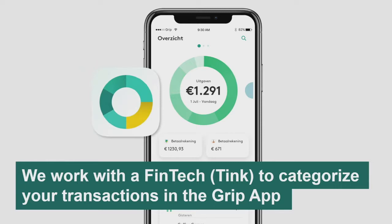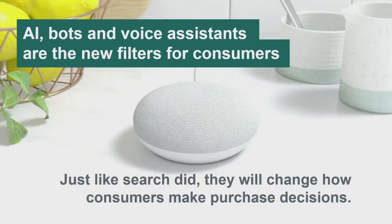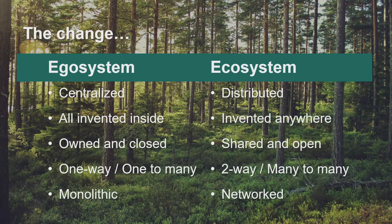But like I said, we need to speed up, and it's at a continuous pace, because those big techs are already showing what the future of banking could be with Apple Card. And if I go to Google and I just talk to my Google Home, I get very different interactions as well. And it's APIs all around. So banks need to think not as an ego, everything is ours. We need to move beyond, from an ecosystem to an ecosystem, from centralized innovation to distributed. From everything is invented inside to invented everywhere, networked instead of monolithic systems. A different mindset, and that's very difficult, but we're making steps.